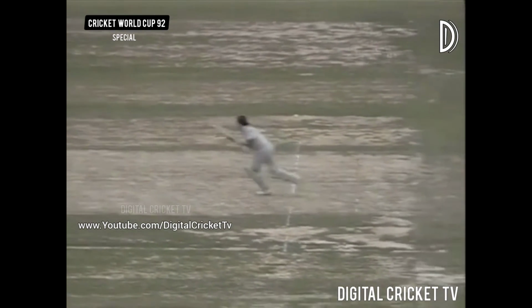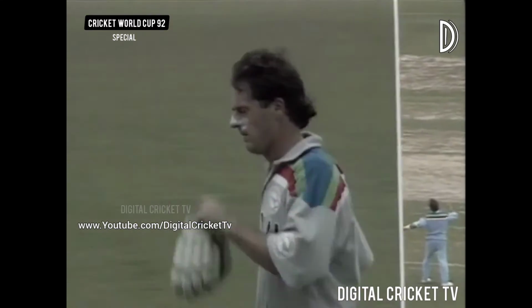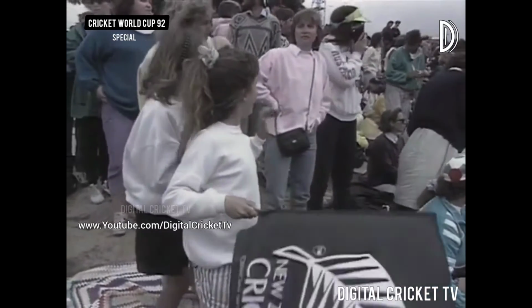78 runs. Oh yes, he's going off to the tremendous clap that he so richly deserves. Listen to it. Graeme Hick, the thrower, and yes, he's out. Almost trying to avoid the throw, but he's gone. And New Zealand are 172 for 3.